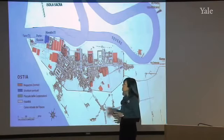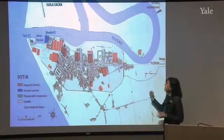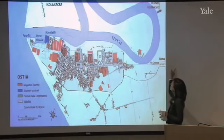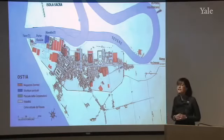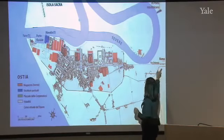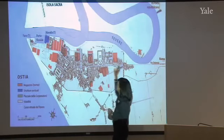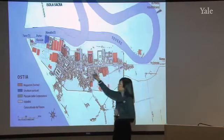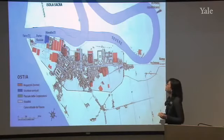While this plan is on the screen, let me just point out the location of Rome. The arrow points this way. The so-called Via Ostiense, the street that leads from Rome to Ostia, the Via Ostiense, and actually the city road becomes the country road. The country thoroughfare becomes the city street, the main city street, the decumanus of the city of Ostia.